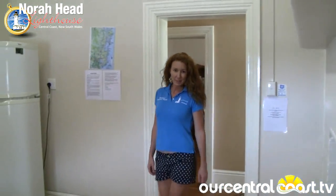And for those who don't mind spending a bit of time in the kitchen, we have a well-equipped kitchen with plenty of space. And we don't mind doing the dishes with a view like that.